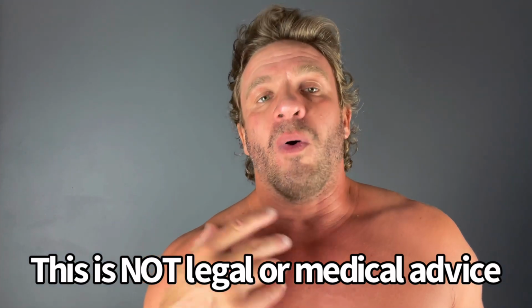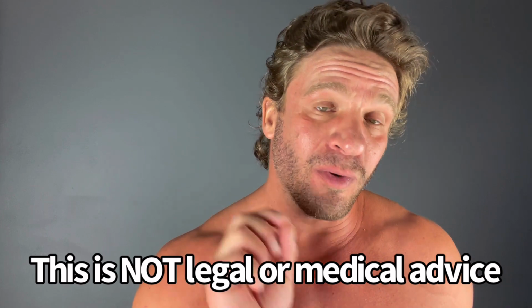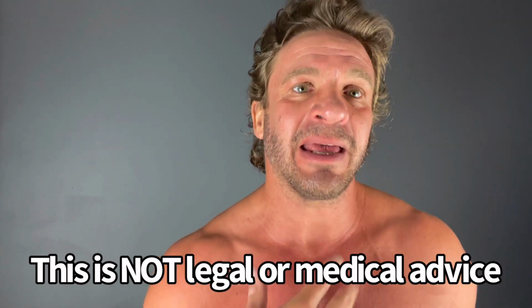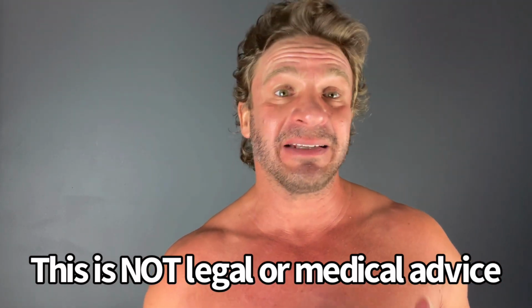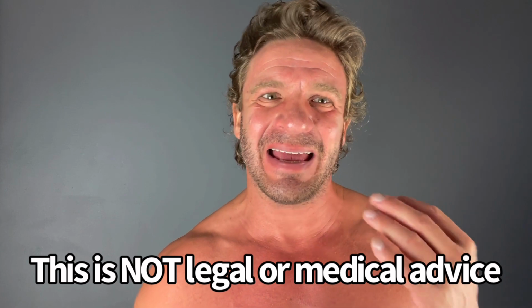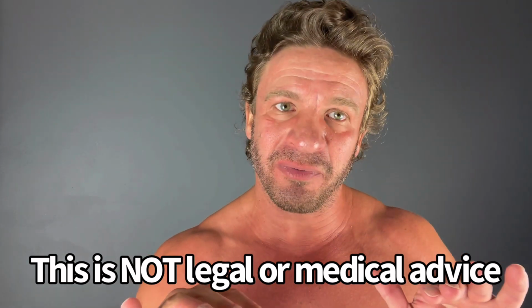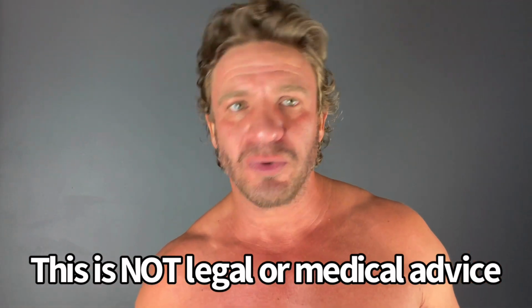So one thing you could do is take an aromatase inhibitor, okay? Arimidex or anastrozole is what I get from the clinic. This is basically a female anti-cancer drug, because women having too much estrogen is not good for the breasts. So they take that to lower their estrogen. It works for men too, okay?